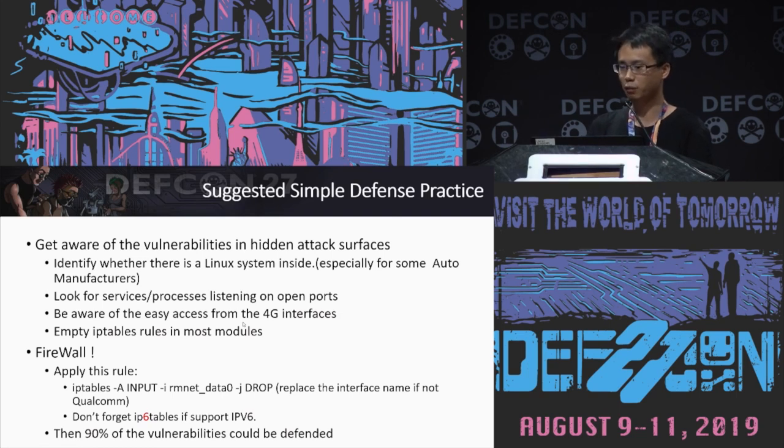So first of all, we must identify those systems and their IPs, and next we should check the listening ports, especially those ports that can be accessed remotely. We have found many high-risk vulnerabilities in most of the processes on listening ports. If not absolutely necessary, we should not listen on ports.